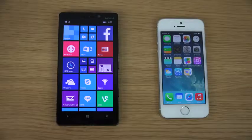Hey guys, so today I want to check out the iPhone 5s versus the Nokia Lumia 930 over here. So to start off, we can check them out a little bit in terms of design and everything. Obviously, some obvious things we can see here is Windows Phone 8.1 on the Nokia Lumia 930 and Apple's own iOS here on the iPhone.